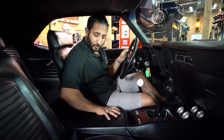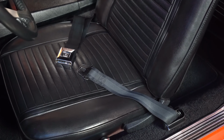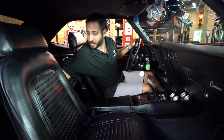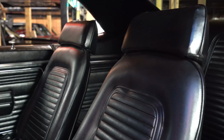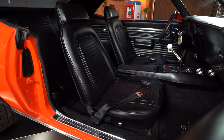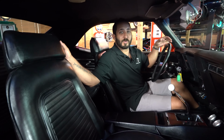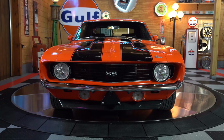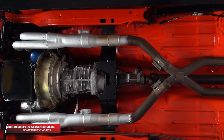But the center console, the rear ashtray, your seatbelt harnesses that we have right here in the front look really, really nice. Really plush on these seats. The back seats, once again, look like nobody ever sat in there. The headrests are in really decent condition, but overall, I love this car from the outside to the inside. Now, while the exterior is super loud and explosive, the interior tames you down a little bit and brings you right back in time to 1969.